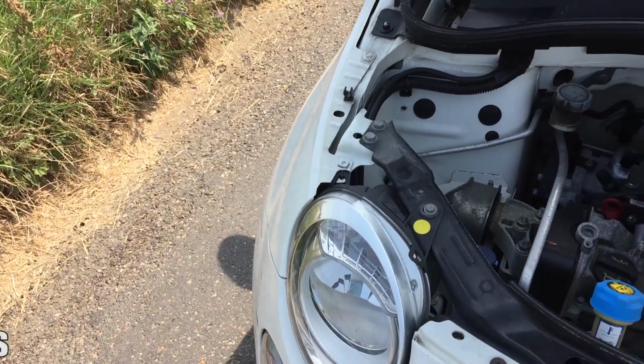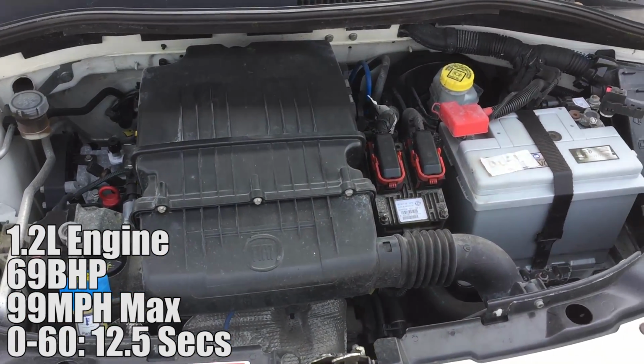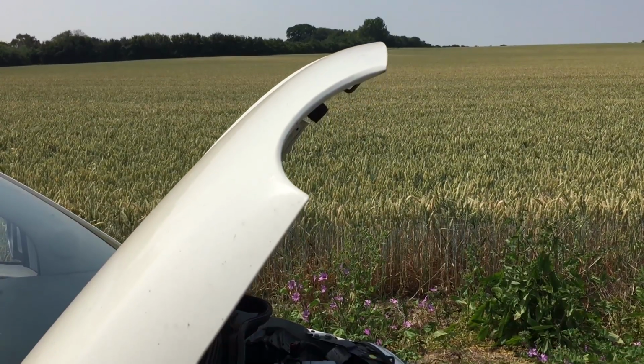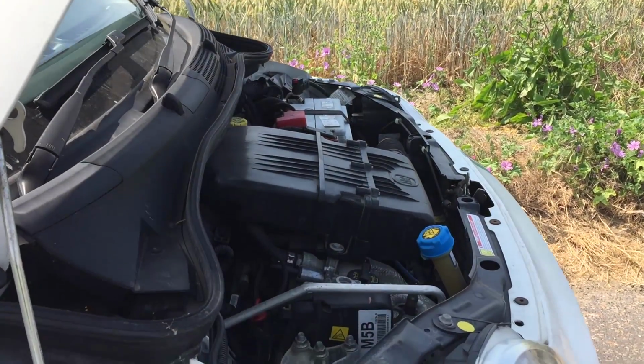So under the bonnet of this Fiat 500 Lounge Start-Stop Edition, we have a 1.2 litre engine that produces 69 brake horsepower. It will get you from 0 to 60 miles an hour in about 12 seconds, with a top speed of 99, though actually going 99 in this will feel the same as sitting in a working washing machine and throwing yourself down the stairs.